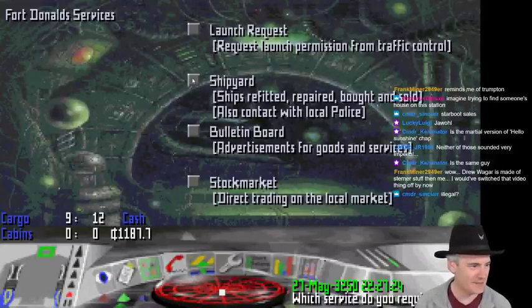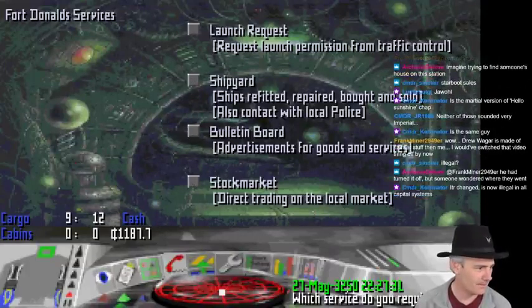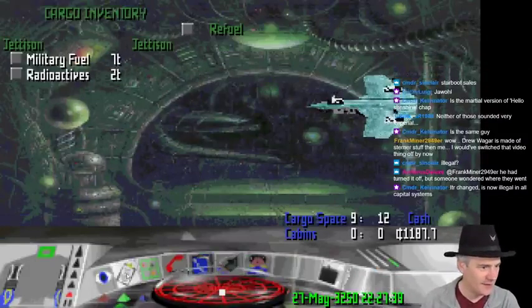So, yes, I'm going to have to make some money, actually, thinking about it, because, look, I'm running out of cash. So, what should we do? Because we've got a good ship. We can do cool stuff. But the problem is we don't really want to be doing it here, because I didn't realise radioactives were illegal in Akhenar as well.